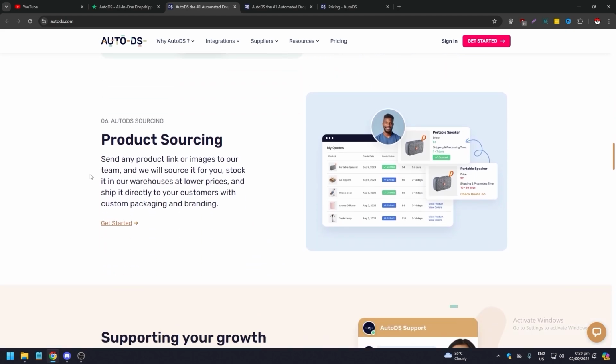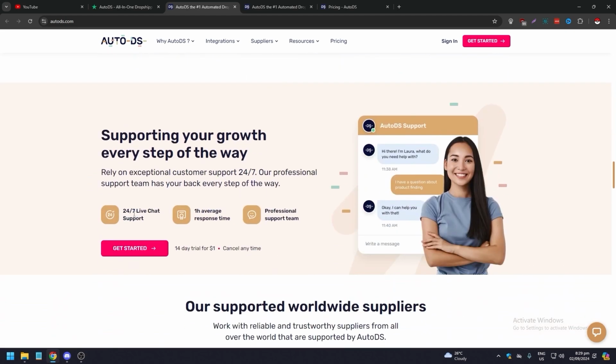They have product sourcing, and they have 24/7 live chat support with an average response time of 1 hour by their professional support team that will 100% help you with whatever query or issue you have with the service. And they have a 14-day trial for $1, which is pretty cool.